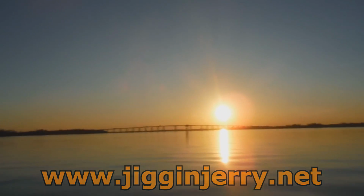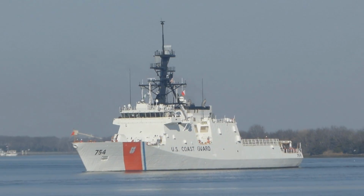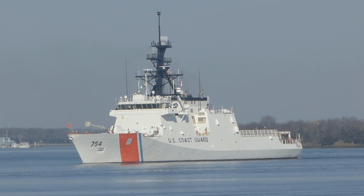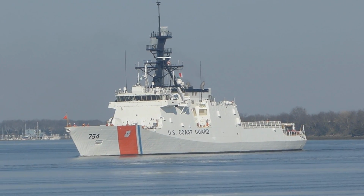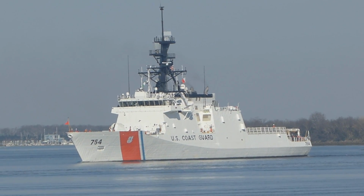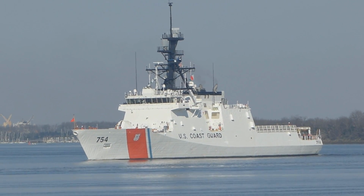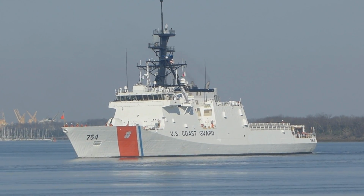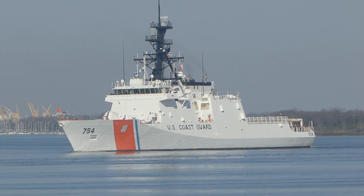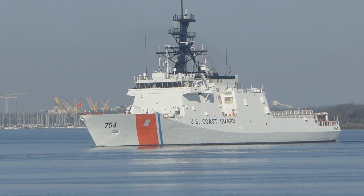Speaking of boats, check this boat out. This is the newest addition to our Coast Guard here in South Carolina. As we're watching this ship leave port, I thought it was beautiful, the way the sun was and everything else on it. So I figured I'd show it to you for those of you who haven't been out here and have not had the opportunity to see something like this. So I will end the show with this. Check it out.